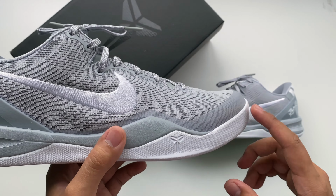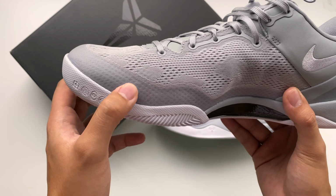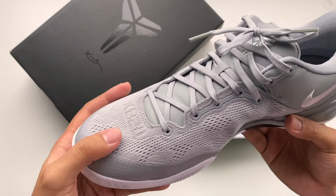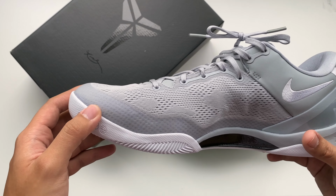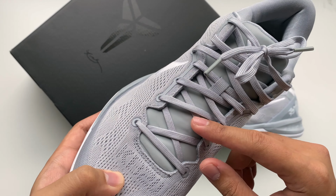One thing you would notice is that running all along the mudguard we have this sort of material. This is a TPU plastic-like material that runs alongside the mudguard, and that is to help with the dragging that most hoopers do, and this will help with the sneaker's longevity. Now moving up, we do have these gray flat shoelaces that are pretty thick.